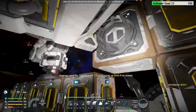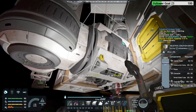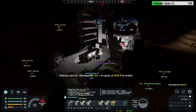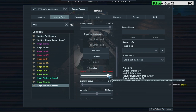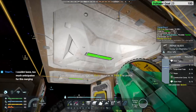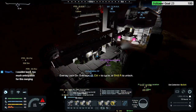It's gonna catch. It's gonna catch on this corner here. But we're gonna hope it just clangs past it. Yeah, you can do it. Oh no. Come on. Alright, time to crank up the power and hope it doesn't explode. Always ill-advised. Hey, there we go. All right. It's merged back together and it's working now, which is perfect.